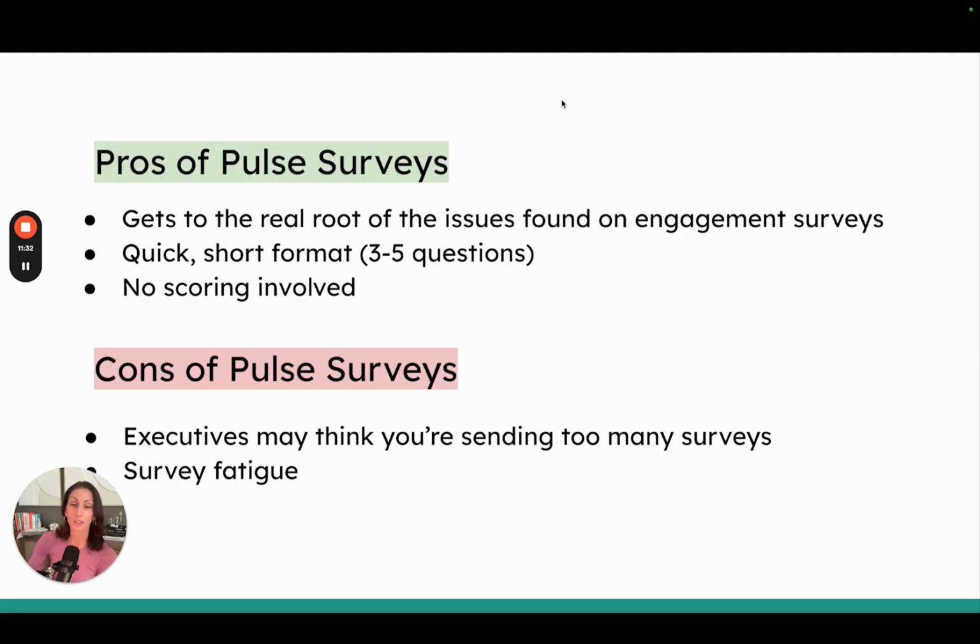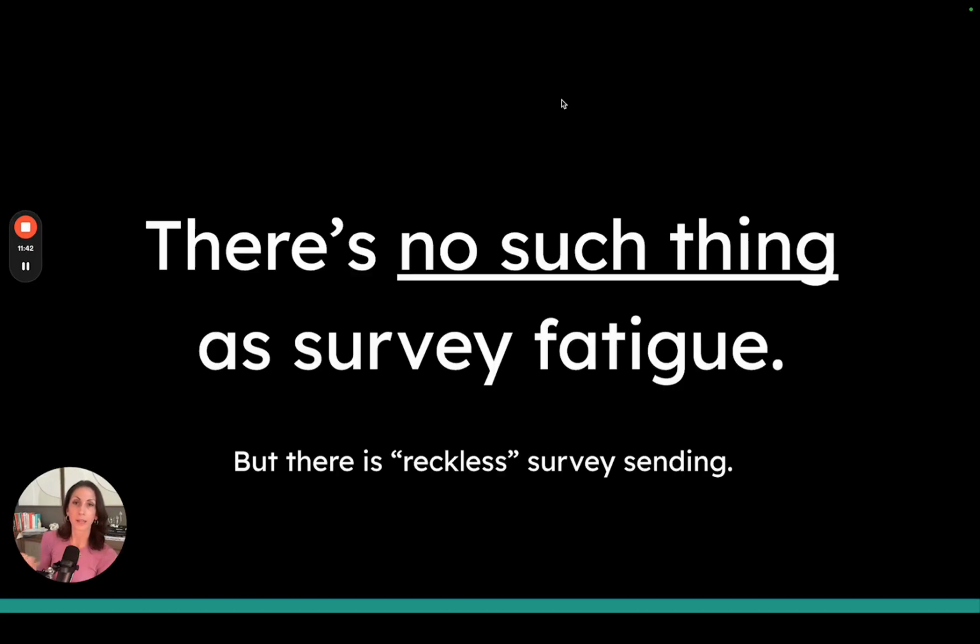But if you don't get good at explaining the why, employees will have survey fatigue. So if you're just sending out surveys and not telling employees what's in it for them, they're not going to care, okay? But to be super, super clear, there is no such thing as survey fatigue when you do your surveys correctly. But there is reckless survey sending. You can't just tell employees what to do because they're going to resist. You have to tell them what's in it for them.